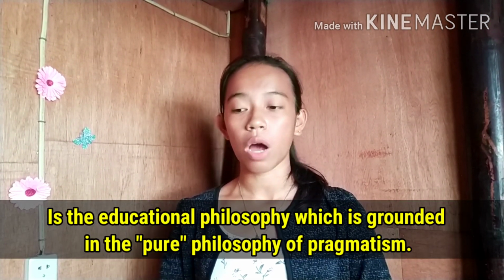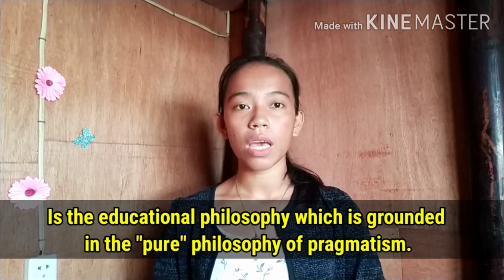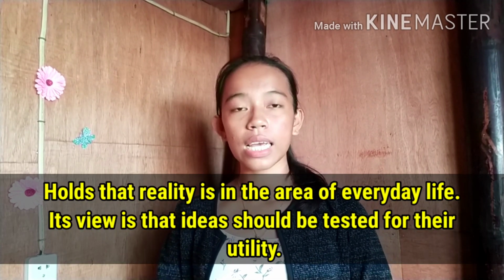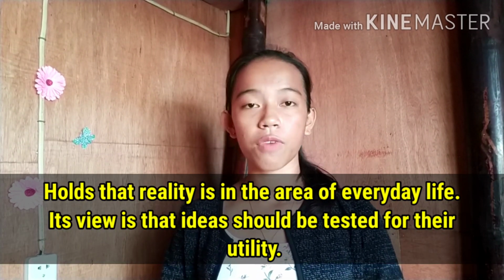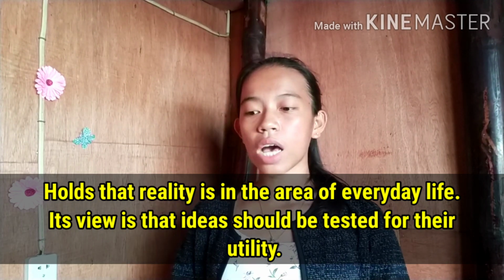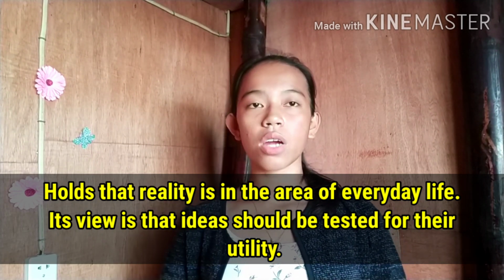So, what does progressivism mean? Progressivism is an educational philosophy which is grounded in the philosophy of pragmatism. It also includes pragmatic ontology, which holds that reality is an area of everyday life and personal experience. Its view is that ideas should be tested for their utility. Progressivism focuses on real-world problem solving and individual development.